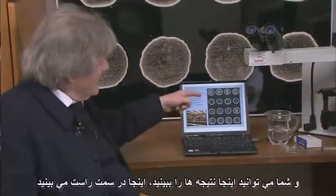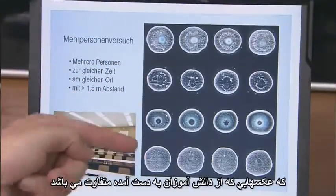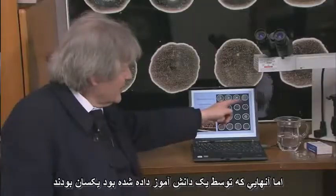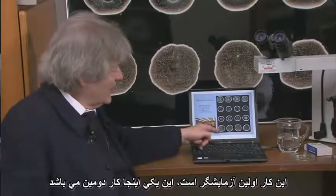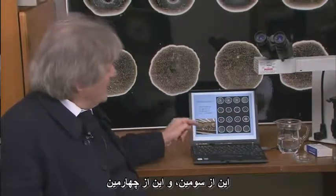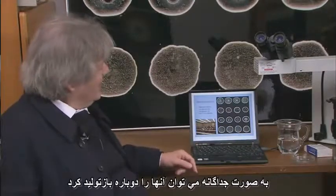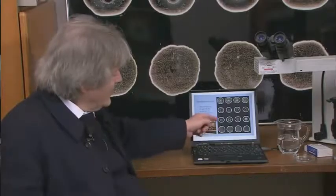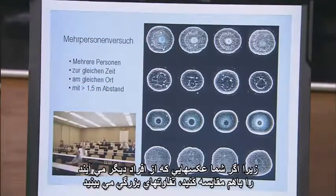And here you can see the results. Here on the right you can see that the images of the individual students are different, but those made by a given student are all quite similar. This is the work of the first experimenter, this one here from the second, this from the third, and this from the fourth. Individually they can quite easily be reproduced, but you would never have thought that they were all from the same water, because when you compare the images from the different people, you see some big differences.